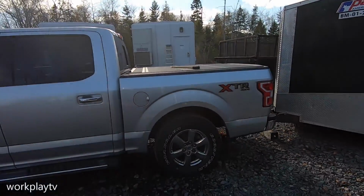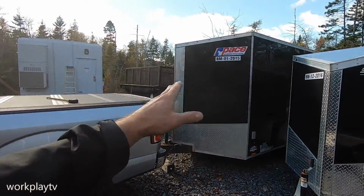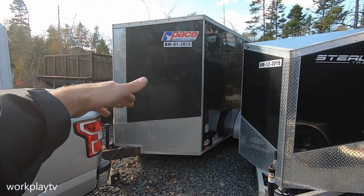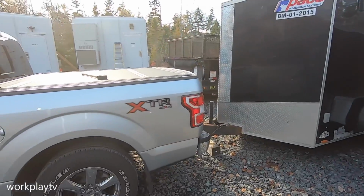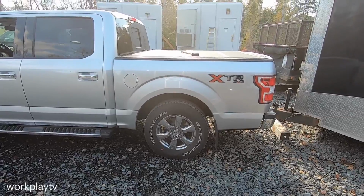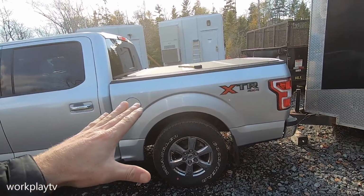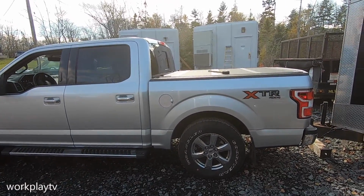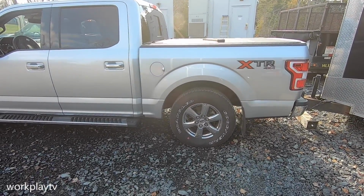And you can see this is squatting a bit. There's a lot of tongue weight because both of those generators with the fuel are right in the front of that trailer. I was waiting for my camera to recharge, so I'm going to do the squat test backwards. I'm going to check right now what it is, and then when I get back, I'll check. And I'll do the same thing with the Ram. So we'll get an idea of which truck squats more, and how they feel.